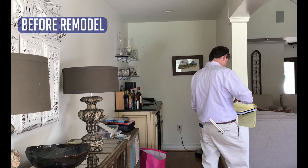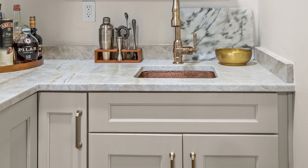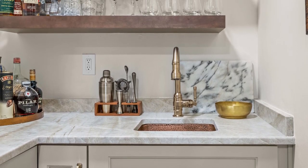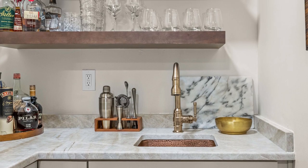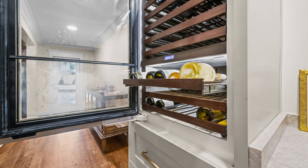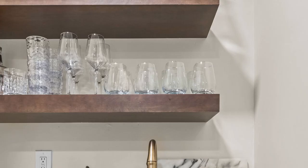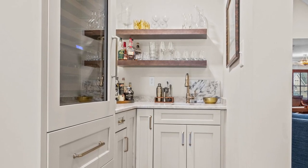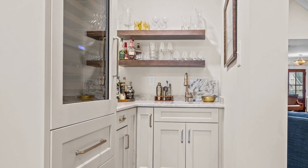A hidden nook behind a wall in this 1940s home was turned into a wet bar like no other. Cabinets topped with Taj Mahal quartzite were installed and outfitted with a copper sink, champagne bronze bar faucet, and roll-out liquor storage. A panel-ready Sub-Zero wine fridge with built-in ice maker was added. Floating shelves with a dark wood stain were selected to hold glassware. Located around the corner in the home's living area, this touch of elegance is a hidden gem.